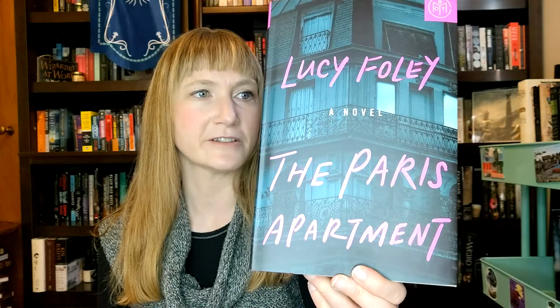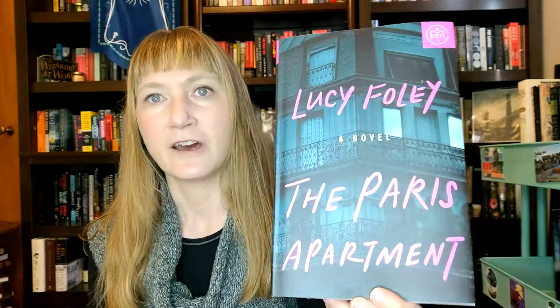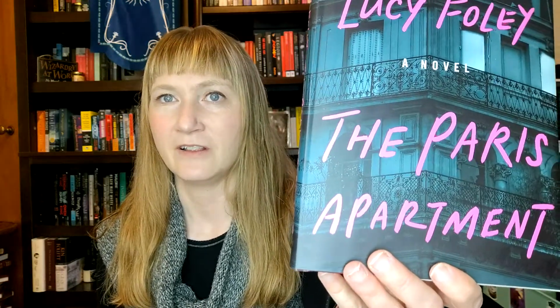But I also got from Book of the Month, The Paris Apartment by Lucy Foley. This is a book that I've been excited to read. I love the colors on this cover, and I love Paris. I love that architecture on that apartment building. Very cool. Anyways, I can't wait to read that one. So that's a thriller taking place in a Paris apartment. That's really all I know.